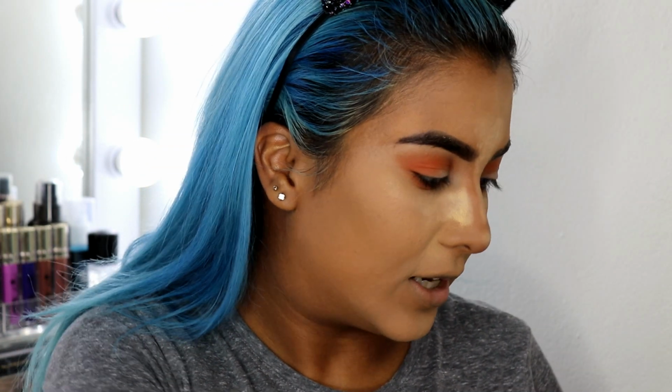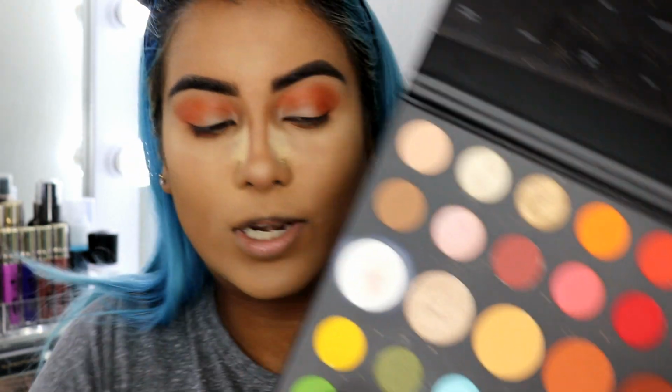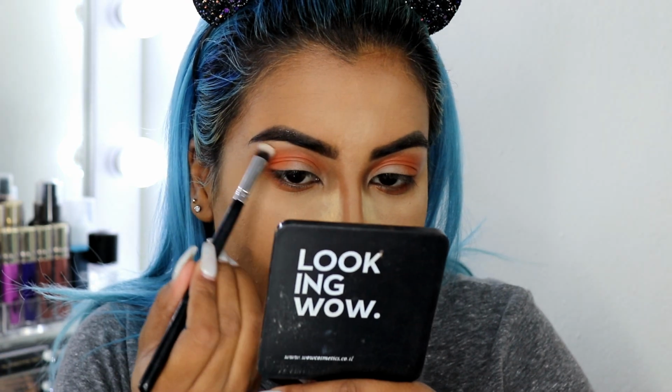I can't help it. Okay, I'm going to go in with the shade Canvas, which is this one right here. Now, for those of you who are starting out, this tip will change your life. I'm going to take Canvas and I'm going to set my brow bone.